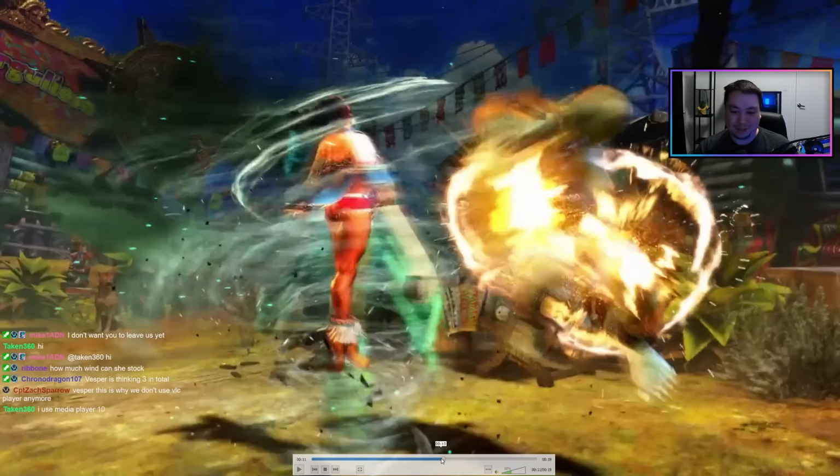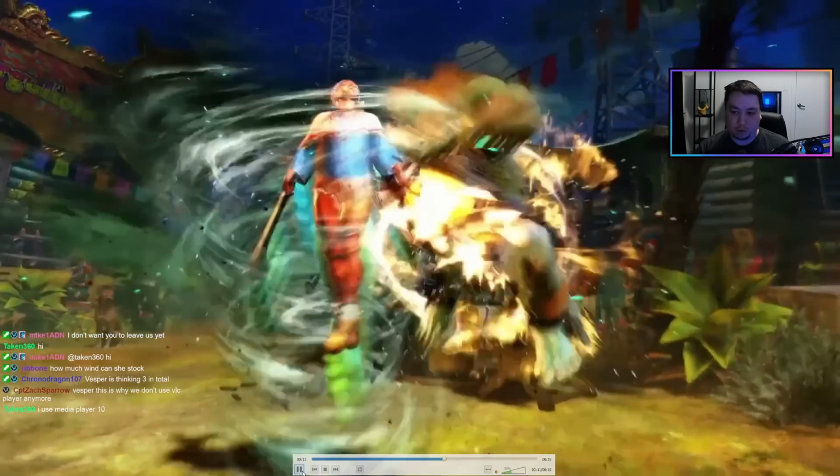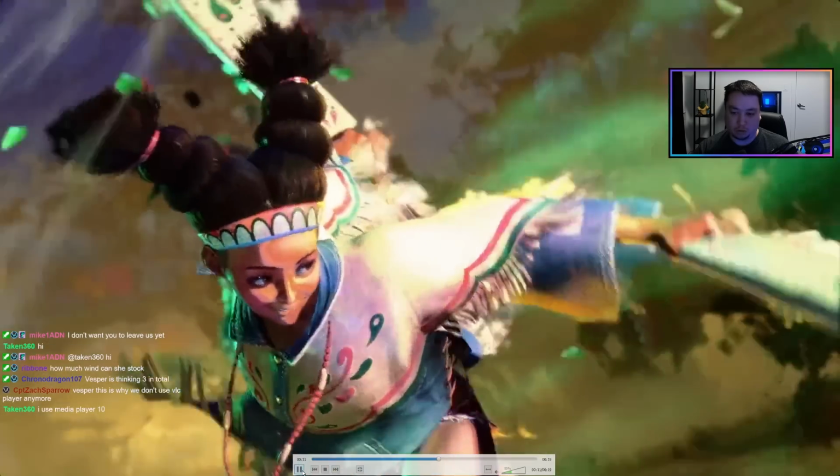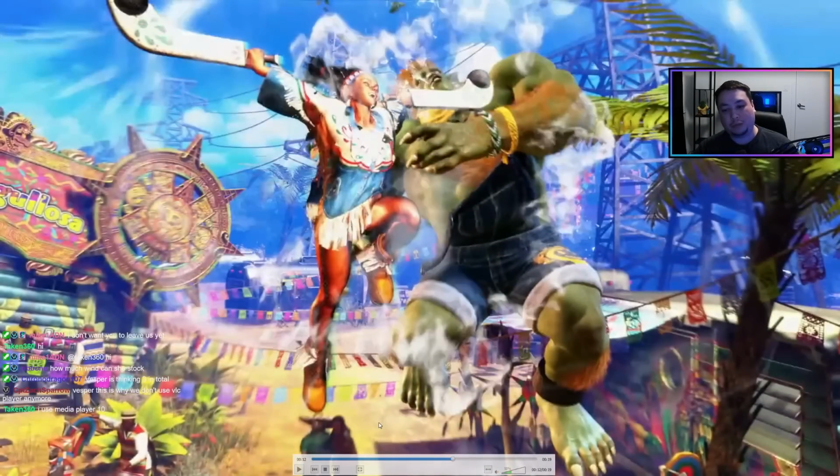It kind of reminds me of Ken's Shinryuken, because she vacuums them in from so far away. Look how far away this was. Right? It's right before Blanca hit the ground. And I'm thinking, man, if this is kind of like Shinryuken, like Ken's uppercut super, I wonder if this will vacuum in the opponent and be invincible to fireballs.